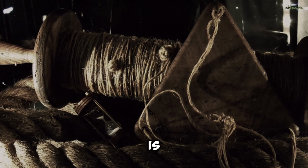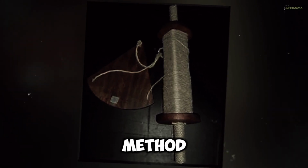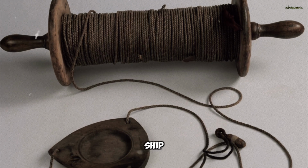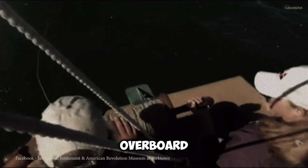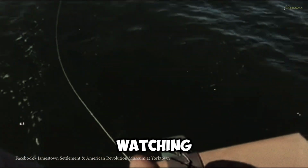The chip log is made up of a wooden board, or the chip, that's attached to a line that has knots at regular intervals. It provided a relatively accurate and consistent method for measuring a ship's speed. Using the chip log, though, did require skill and coordination to get a reliable reading, with the sailor needing to throw the chip overboard at the correct moment, ensure the line unraveled without tangling, and be able to accurately count the knots while watching the timer.